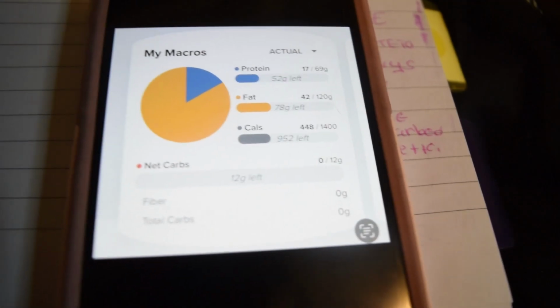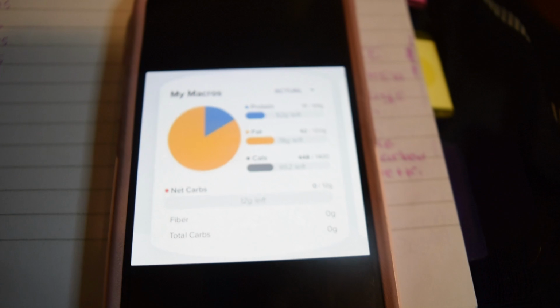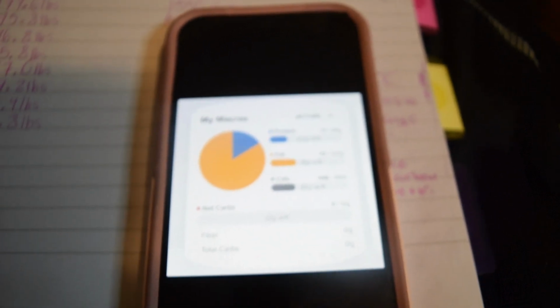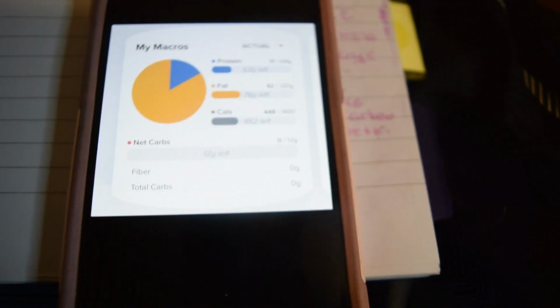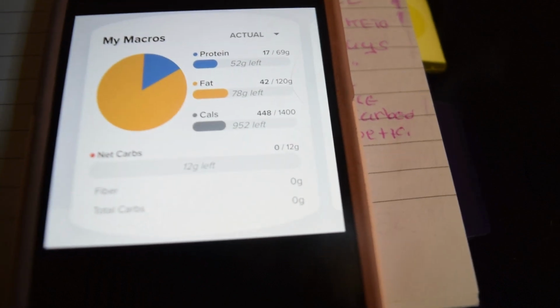This is an example of a recent Keto OMAD meal I had. As you can see, the yellow represents the amount of fat, and the protein is in blue. You see how there's absolutely no carbs? This meal was literally just bacon and eggs, and it was 448 calories, as you can see right there. So that is how you want your meals to look.